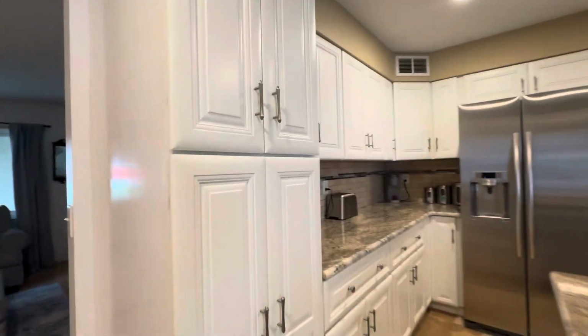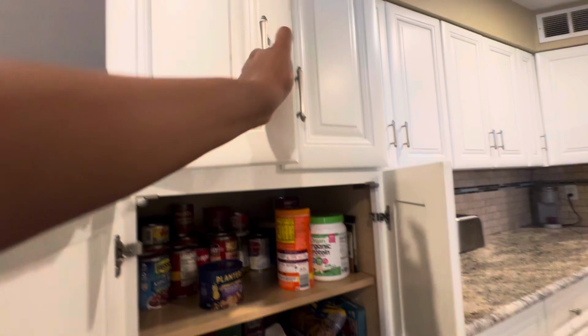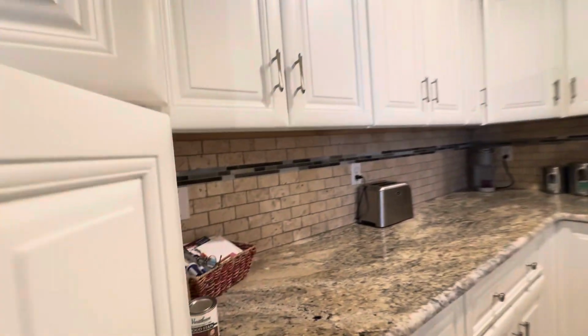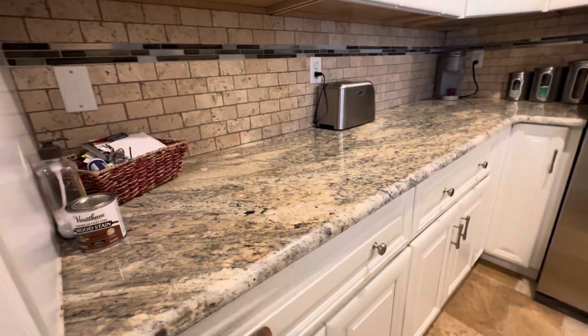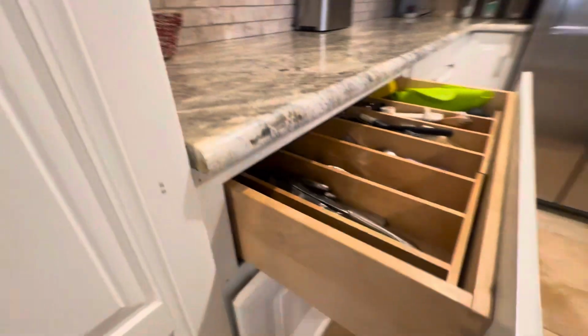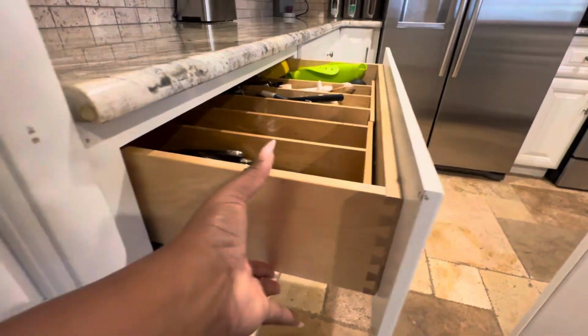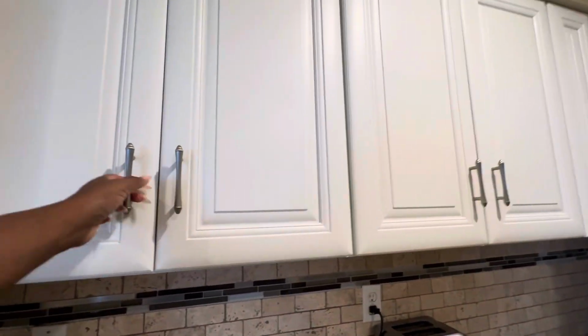All right, so you have a little storage here. Nice little pantry that they've added. Okay. Tile backsplash. Stone countertops. Open the drawers. Oh, they're full. They are dovetail. And so they're wood boxes, which is great. Soft close. Okay.